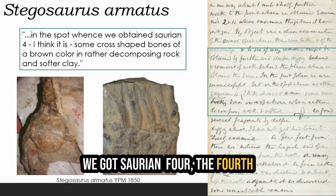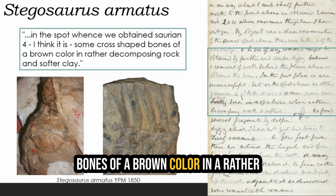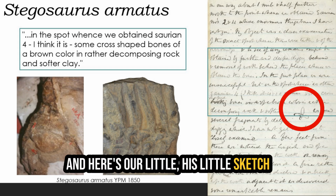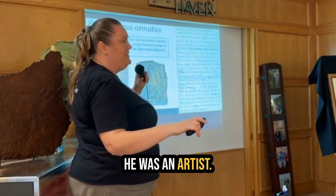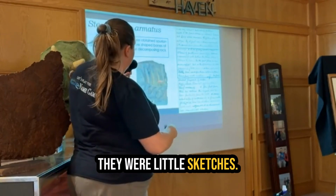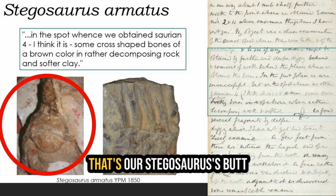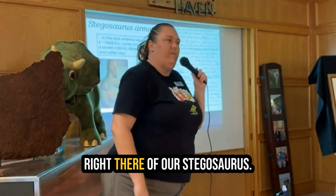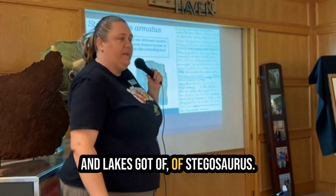But scientifically speaking, in 1876, Arthur Lakes stared at a rock, and he said, in the spot where we got Sauria 4, the fourth dinosaur he found, that's how he numbered them, some cross-shaped bones of a brown color in a rather decomposing rock and softer clay. And here's his little sketch here, super cute. Looks just like it. He was an artist. No joke, he was actually an artist, but not in his letters. They were little sketches. But here we have little cross-shaped bones. That's our Stegosaurus's butt, just the top of the tail of our Stegosaurus. And that's the first look that Marsh and Lakes got of Stegosaurus.